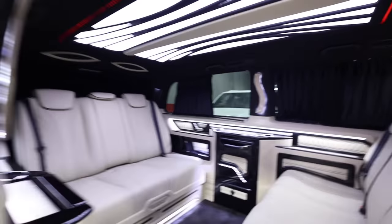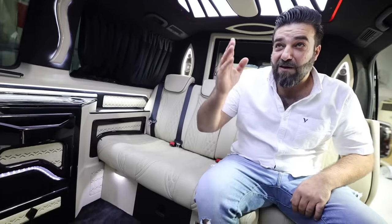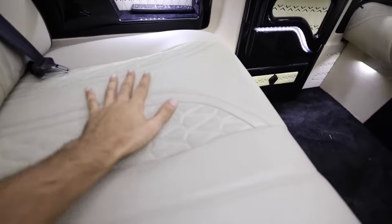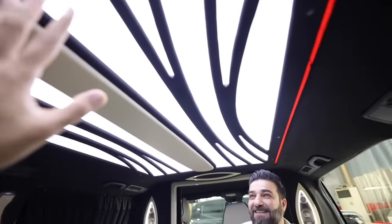Wow! Oh my god! This is crazy! This literally looks like a spaceship. Plus, you have the coolest sound system at the back. Oh yeah. You can have parties here. I'm gonna take you through what I can see. So the entire leather has been changed in this car. We have new stitching, new lights. I mean, this looks like a spaceship.